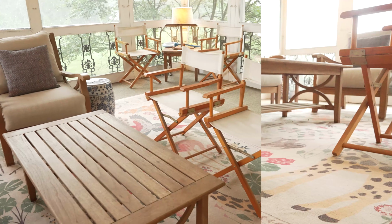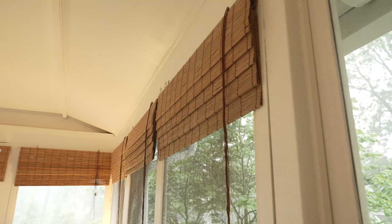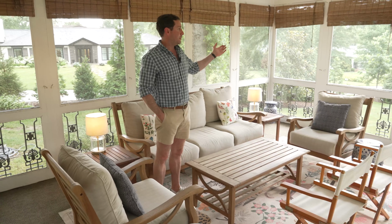Now I'm going to show you the screened-in porch. This is the screened-in porch where we spend a lot of our time in the summer months, and it's great because it has a nice view of the yard.